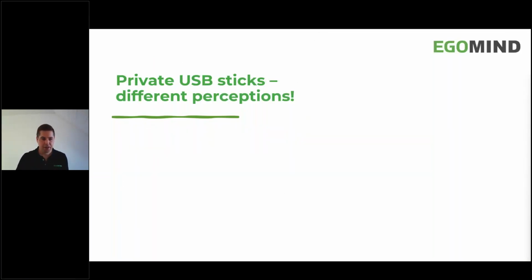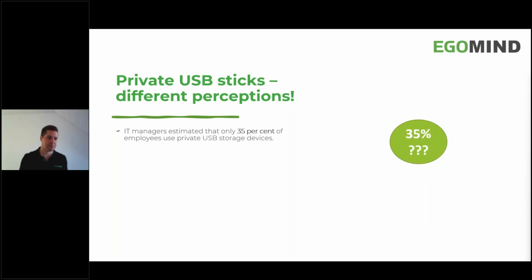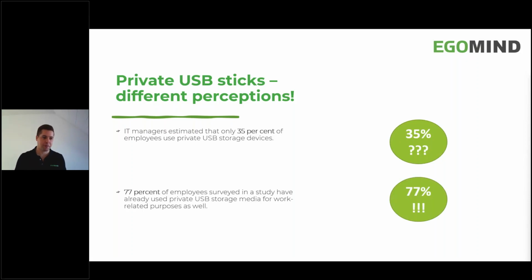But there is a gap between the different perceptions of the usage of private USB devices. Most IT managers say that in their company only 35% of the employees are using private USB devices. But the reality is that 77% of the employees surveyed in a study have already used private USB and storage media for work-related purposes as well. So most IT managers say, no, we don't have any private USB devices in our company, but the reality is that some employees just plug in USB devices to store data on them for backup purposes, or for the transfer from the office building to the home office.